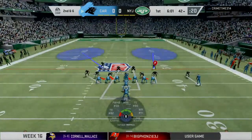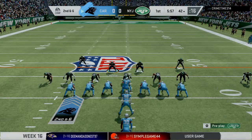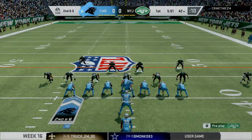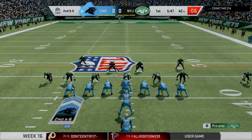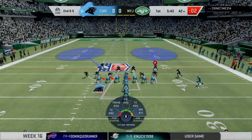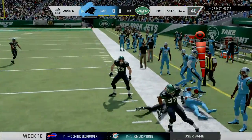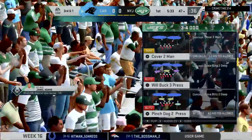4 yards on that last completion, so that sets up 2nd and 6. He's checking. Now the first carry here for Todd Gurley. And able to work about 5 yards out of this as he's taken down up near the 47.